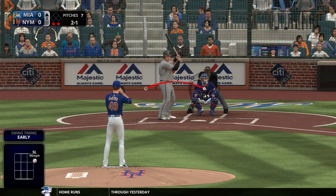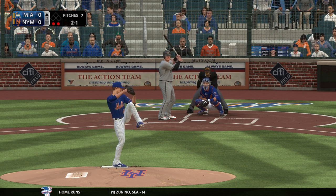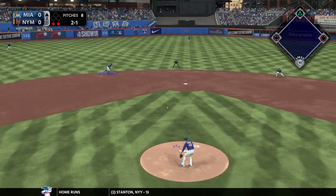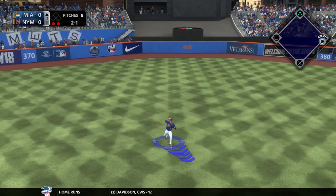Well, they said he ain't going to give anything on the outside corners. Now the 2-1 pitch. Damn it, Jace. Come on. Drilled right back up the middle. Past Reyes for a base hit.